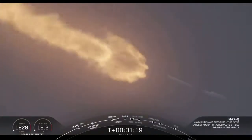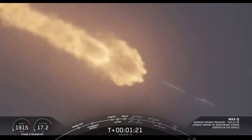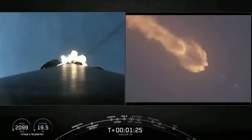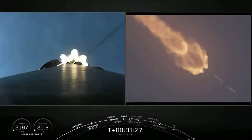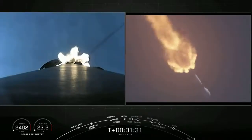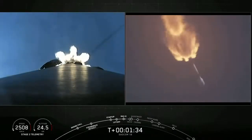At this point, the loads in the vehicle become less and less as the atmosphere gets thinner. We're now able to throttle those Merlin engines back up. And at its maximum power, like right now, the vehicle consumes more than 700 gallons of fuel per second. All is looking good with our first stage's trajectory.